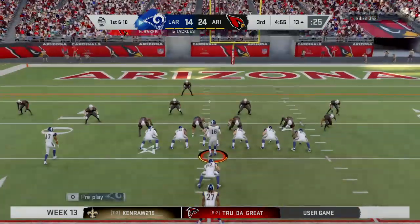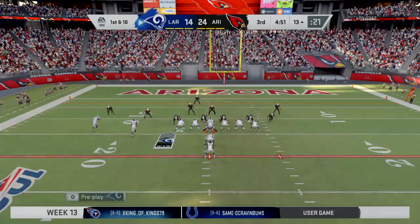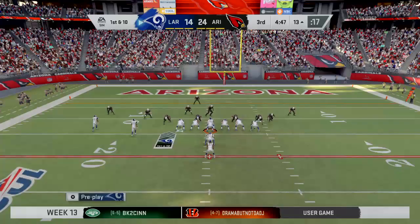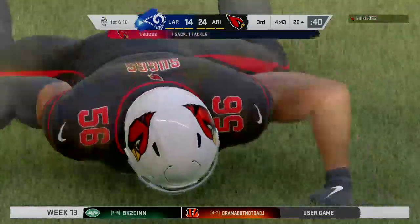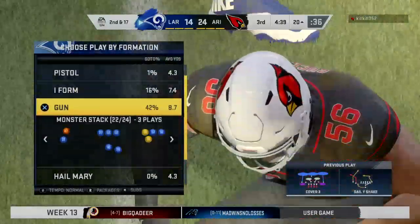2nd and 1, and people want to run the football. This is where every back in the league is supposed to do exactly what we just saw there. Pick up the first down. On first down, pressure comes, and the Cardinals bring him down. The sack by Terrell Suggs.